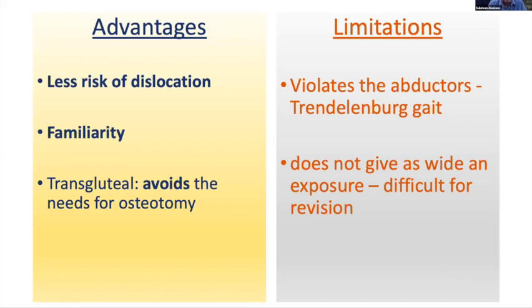The advantage of the transgluteal approach, or the modification that we use nowadays, is that you don't need to do any osteotomy. The limitation or problem of this approach is that you are cutting through the abductors. So if you don't repair the abductors well, or you injure the superior gluteal nerve, you end up with a Trendelenburg gait for the patient. And this approach doesn't give you excellent exposure compared to the posterior approach. So in the revision setting, many surgeons may elect to go back to the posterior approach because it will give you a better exposure if you want to expose a large part of the proximal femur.